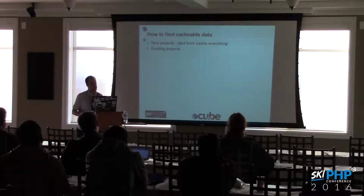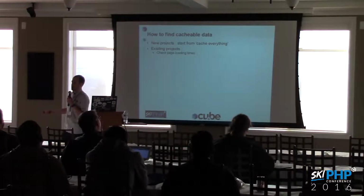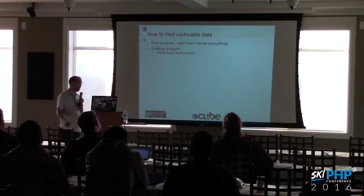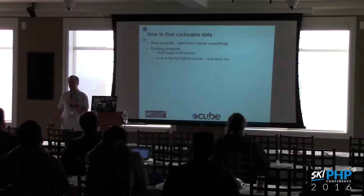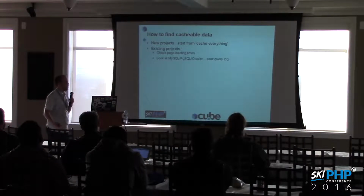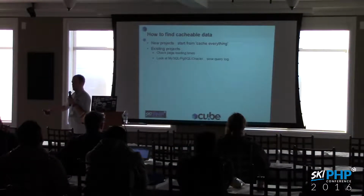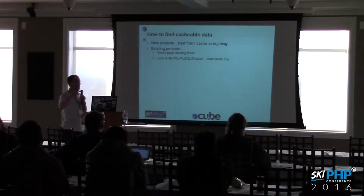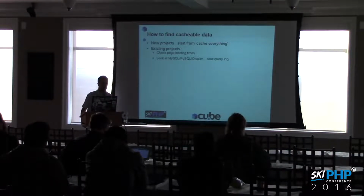For existing projects, there's a couple of things you can do. You can, of course, check page loading times. If you have a page that takes 10 seconds to load, it might be worth investigating why exactly that's taking so long. You could look at the slow query log. MySQL has one, Postgres has one, Oracle has a way to retrieve it. This is basically a log that will tell you how slow certain queries were. Like in MySQL, it will tell you, okay, this query took 1.5 seconds to complete. So maybe it's worth looking into whether we can optimize that query.